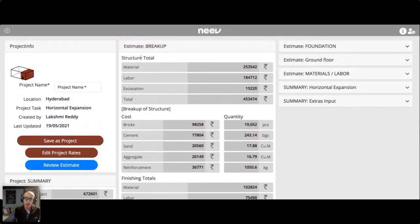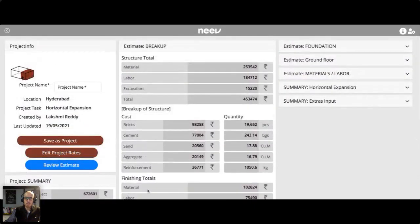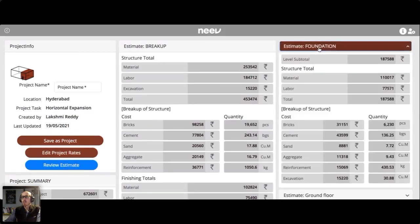I have the breakup. I know what the structural cost is. I know what the finishing cost is. And I also know this breakup between material and labor for the two, and how much material I need. So how many bricks, how many bags of cement, how much quantity of sand, and so on. And the same breakup is available for the sub-level.